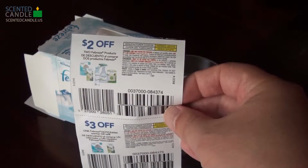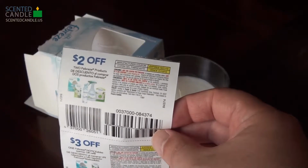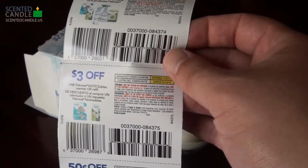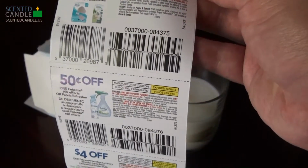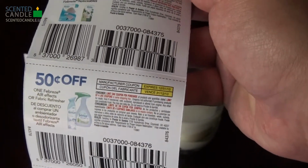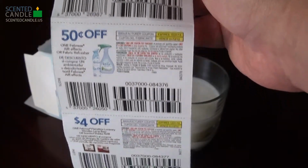So you can see there's a lot of $2 and $3 off. The top one here is $2 off two Febreze products, $3 off one Febreze Noticeables warmer or refill. This one's pretty typical, 50 cents off one Febreze Air Effects or fabric refresher. Typically find that in any kind of direct mail or online.